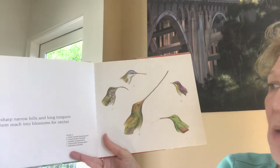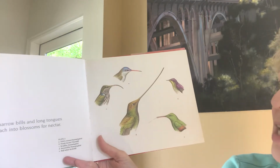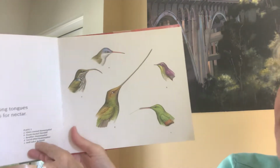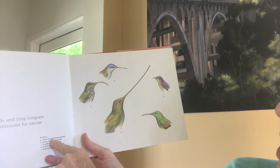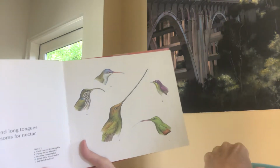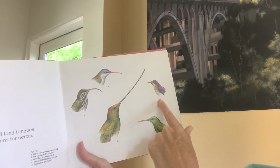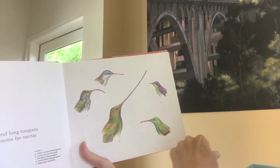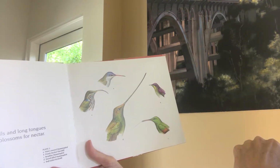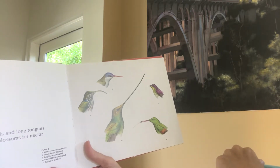They have sharp, narrow bills and long tongues that help them reach into blossoms for nectar. So this is showing us lots of different kinds of hummingbirds. It's telling us over here that A is a violet-crowned hummingbird. B is a purple-backed thornbill. C is a berylline hummingbird. D is a sword-billed hummingbird.